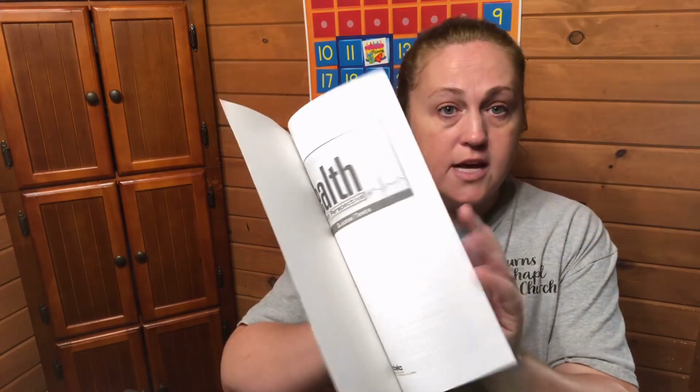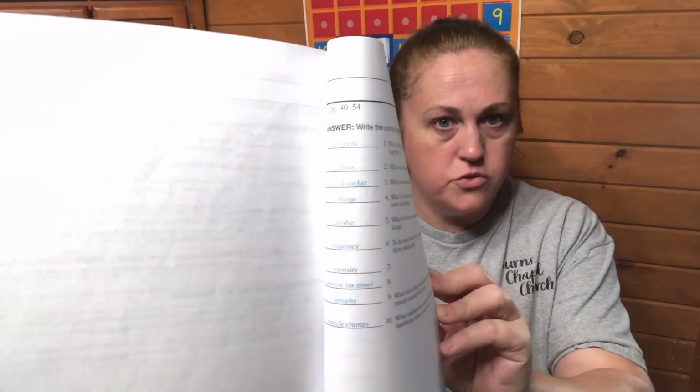And then here is the test, quiz, or the teacher quiz and test key. Just has all of my little answers. Looks just like her test, but my answers are written in blue. And then here is the answer key to the questions that are asked through the textbook. And her other papers are over here. I will show y'all in just a minute.